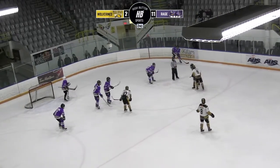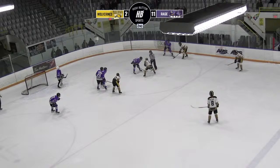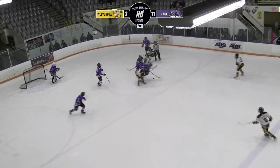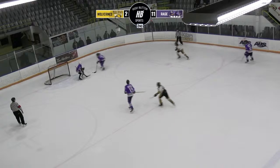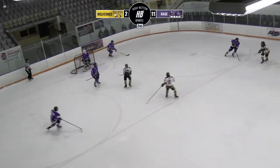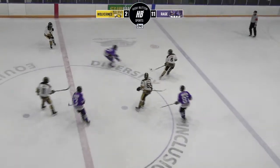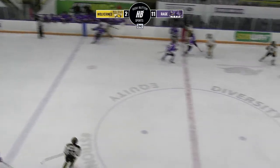Face off on the right side. Back to Boudreaux, snaps it in and left for Scotland. Scotland up through the middle. McAvoy picks it up. Backhands it over to Burgess.